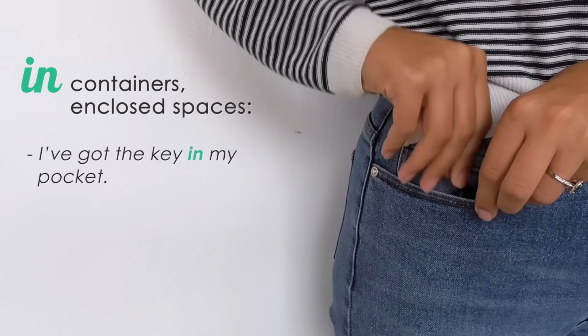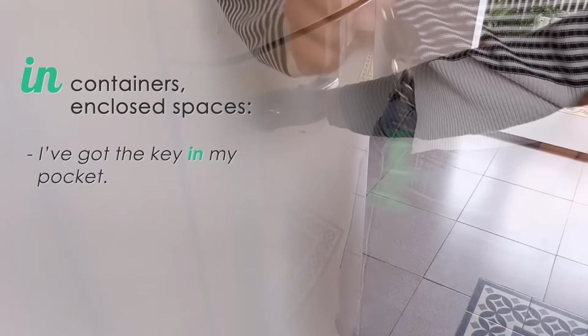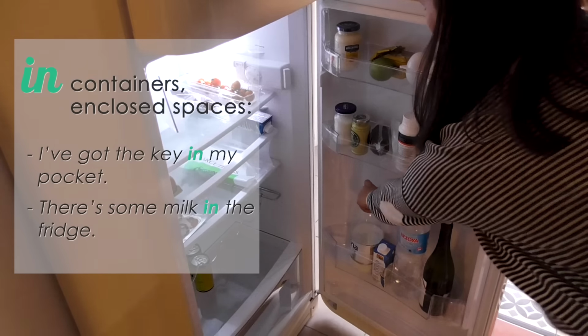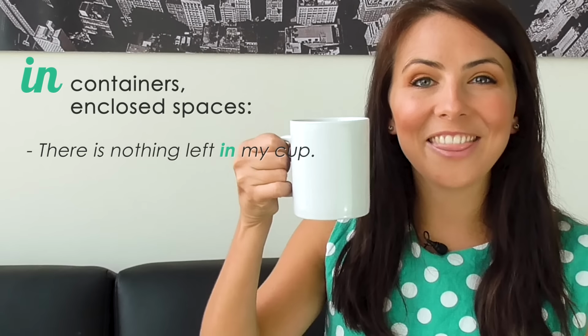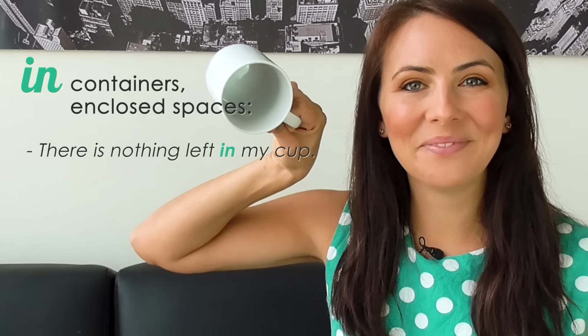Now, the best way to think about the preposition in is being within something, inside the edges of something. So let's start really simply with containers or spaces that are enclosed. I've got the key in my pocket. There's some milk in the fridge. She left it in the top drawer. There's nothing left in my cup.